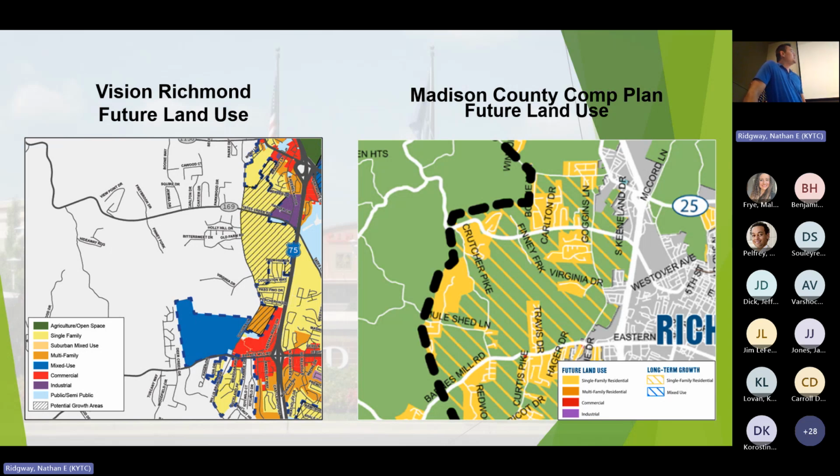And then over on the right, you'll see the Madison County Comp Plan, which pretty much just says this is all single family residential. And if you are annexed within the city of Richmond, you're just grayed out. So there is a little bit of separation between their two comp plans. And even notice there's a little bit of inconsistencies, and it's a little bit different comparing the two.